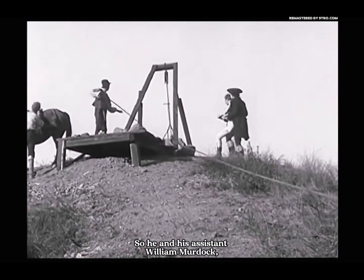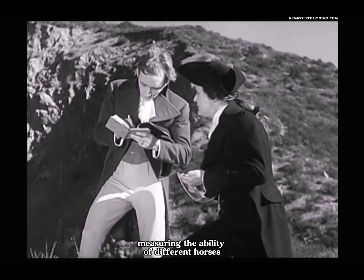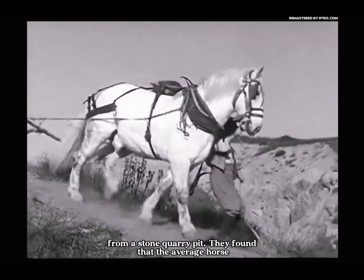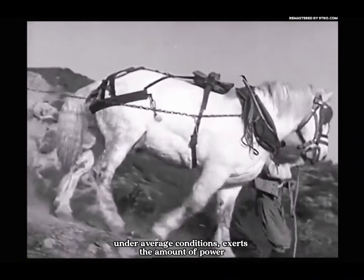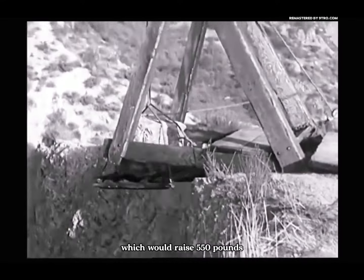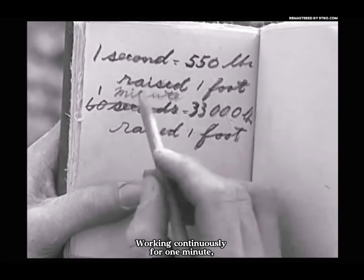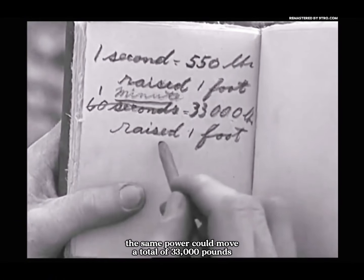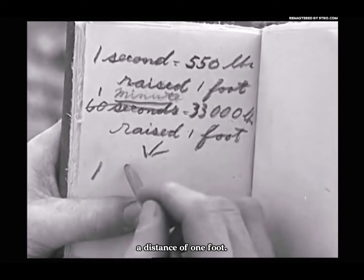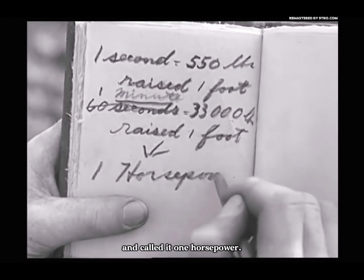So he and his assistant, William Murdoch, performed many experiments under various conditions, measuring the ability of different horses to raise heavy stone weights from a stone quarry pit. They found that the average horse, under average conditions, exerts the amount of power which would raise 550 pounds a distance of 1 foot in 1 second. Working continuously for 1 minute, the same power could move a total of 33,000 pounds a distance of 1 foot. Watt took this figure as a unit and called it 1 horsepower.